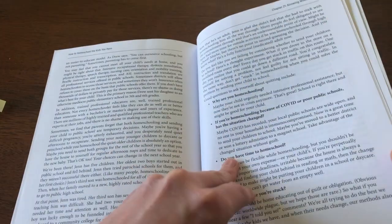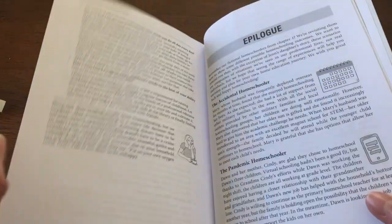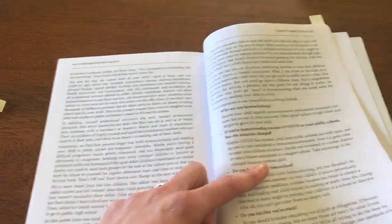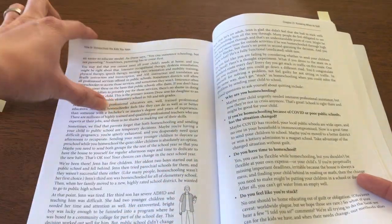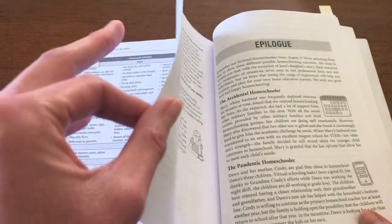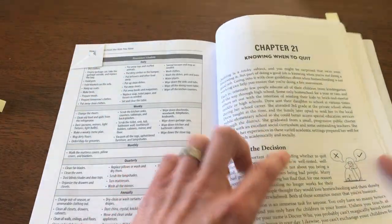I really appreciate this section because it talks about when it's time to stop, whether it be mental health issues or this isn't going well for you, homeschooling isn't always the answer for you. Homeschooling is not always the answer for your child, and ultimately the best education for them is what's important, and your mental health is important as well. So it's okay, it's not a failure as a parent or homeschooler to choose a different educational option, which I think is a very important message to have.